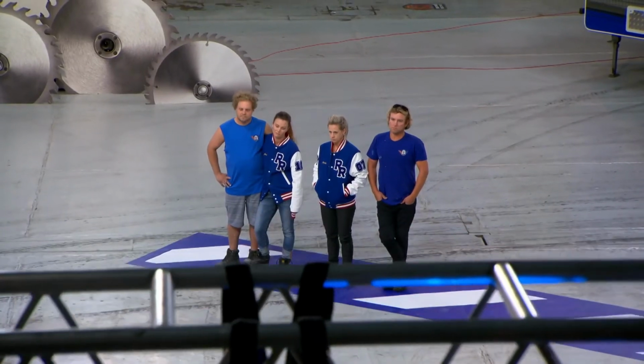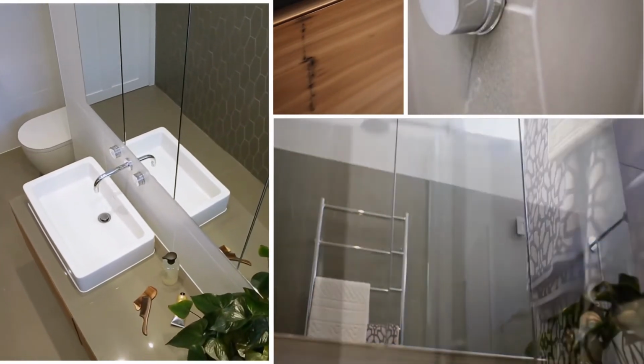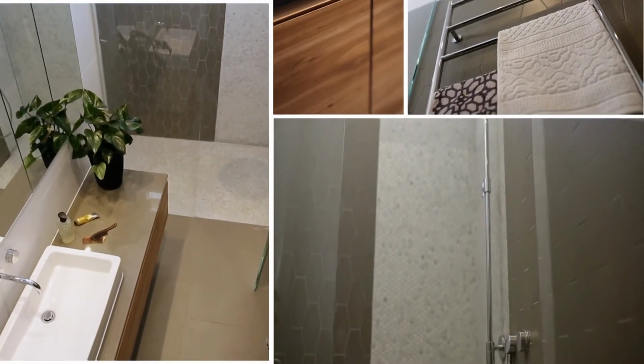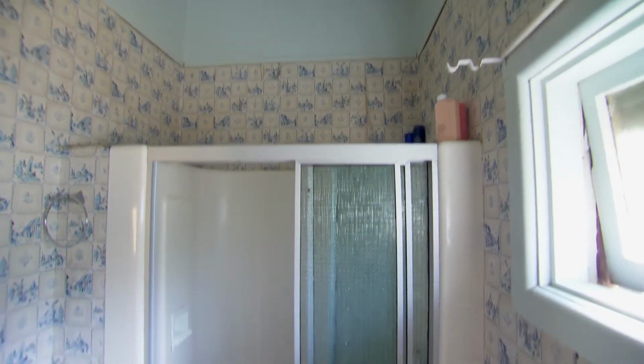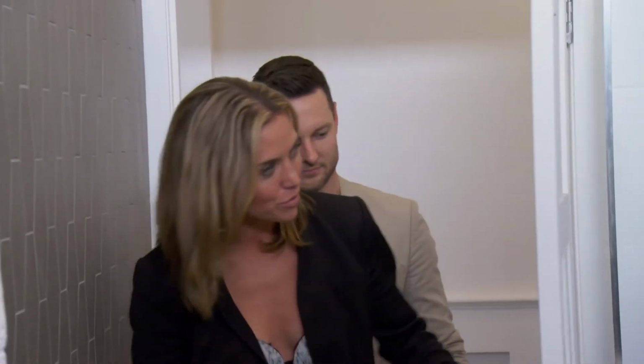Aiden and Jess, you did the bathroom? Yep. Hits. Because there wasn't a bathroom, really. There wasn't a space for a bathroom. We had to make a bathroom, you know. Like, there was this section randomly in the centre of the house that had a toilet and a shower. Was there a shower there? It was a shower bath. It was just ridiculous.